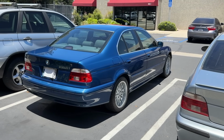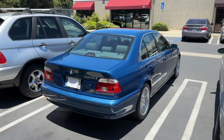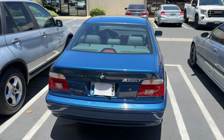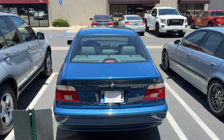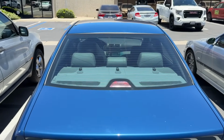That's going to be a wrap on the '01 Topaz Blue 525. This is a transformed and restored vehicle ready for the next 100,000 plus miles. This has been a really fun and rewarding and gratifying project to work on, a car that came in as nicely as it did and still makes such a profound impact in the way it looks and the way it drives, all of the above.